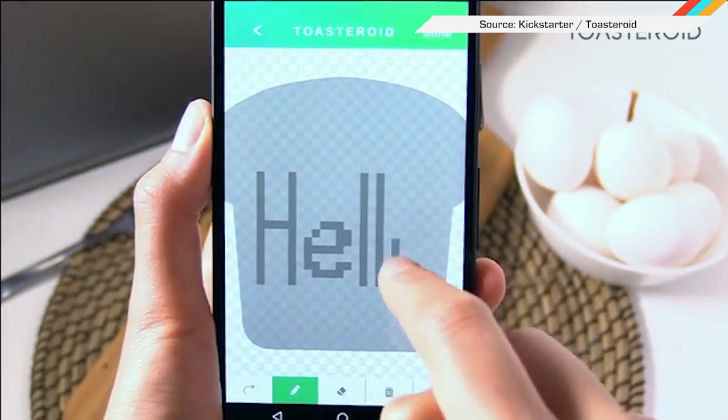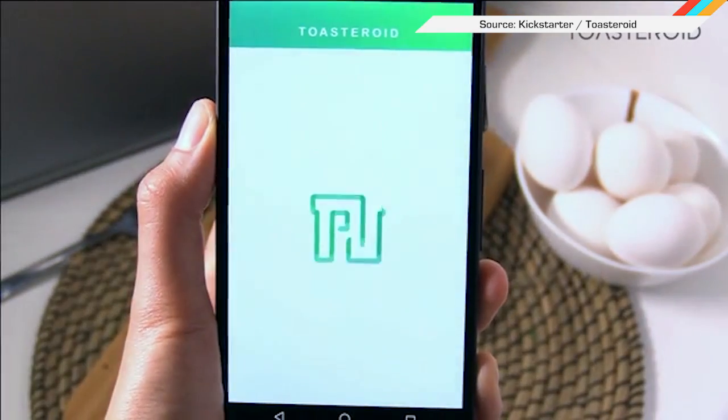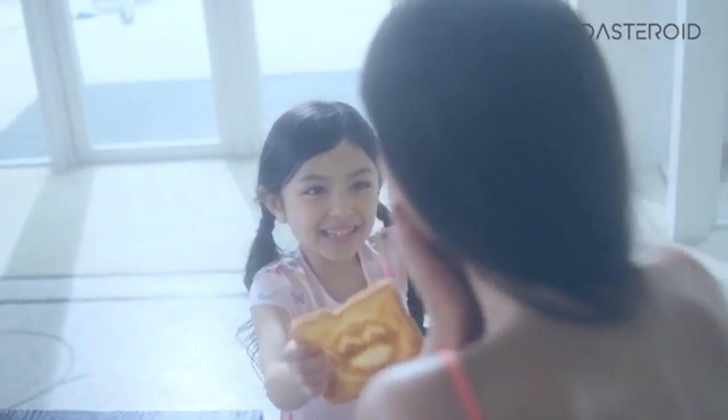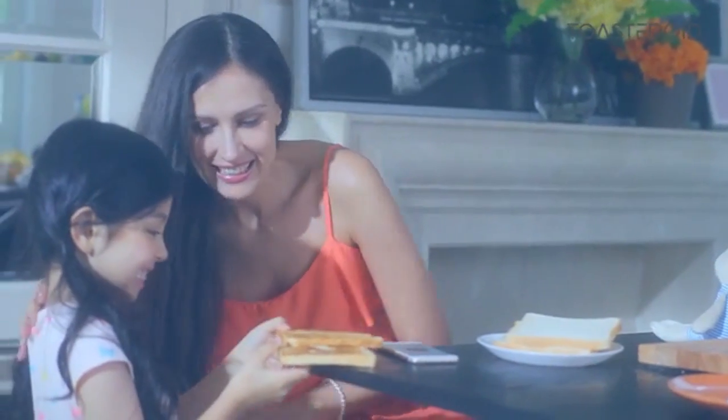And finally, if you've got some spare money just lying around, you should check out this Kickstarter for an app-connected toaster that lets you personalize greetings and drawings on your very own bread. With the exception of bribing kids to eat, because that makes sense and I will not judge it.